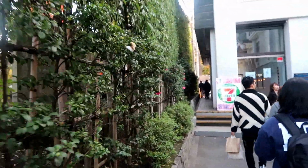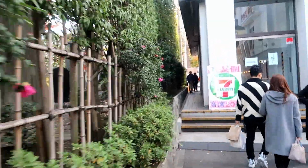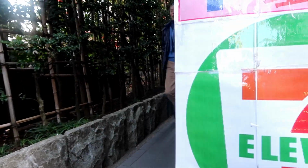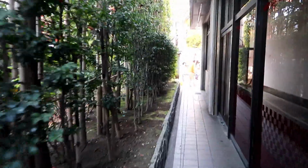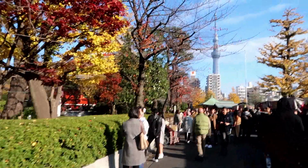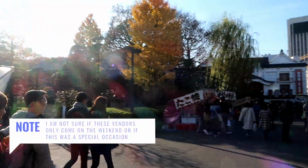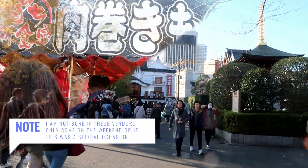What we're gonna do now is take the path back. Here's the hidden path. I'll let him go first. Okay, let's go through the hidden path. Oh, I hit the jackpot. So there's actually a bunch of street vendors here all along the street on the side of the temple.